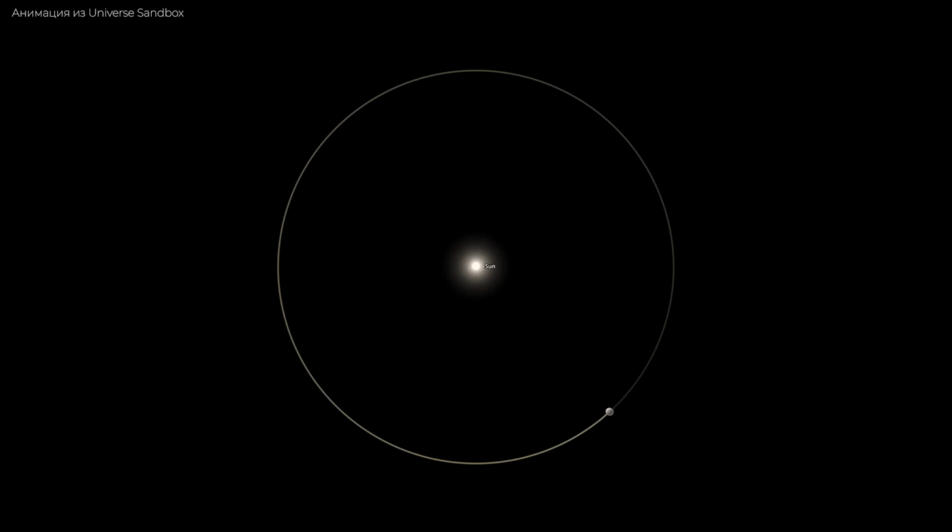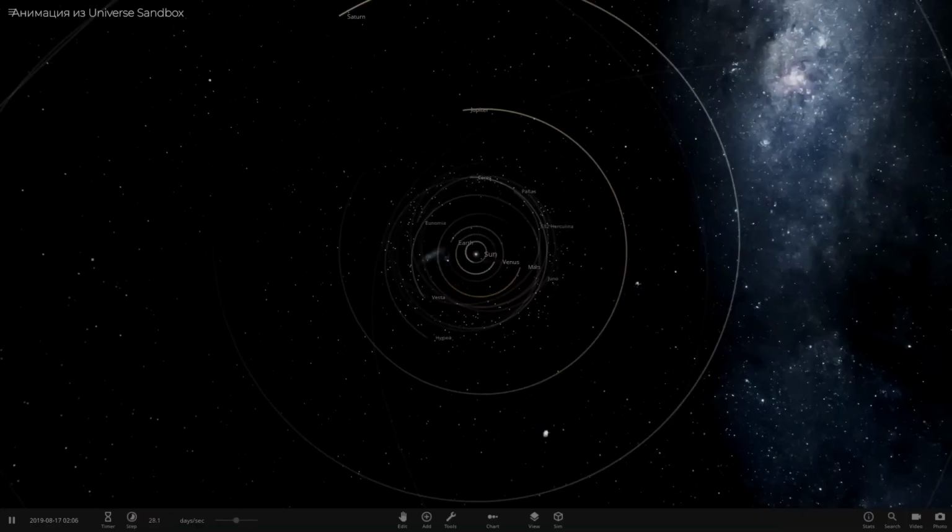Yes, if there were some perfectly symmetrical system of 2 bodies, where the orbit would be perfectly round, the bodies themselves perfectly symmetrical, there would be no other bodies, and so on. Then such a planet in theory could remain at the same distance from the star always. But in practice, of course, this is not the case.